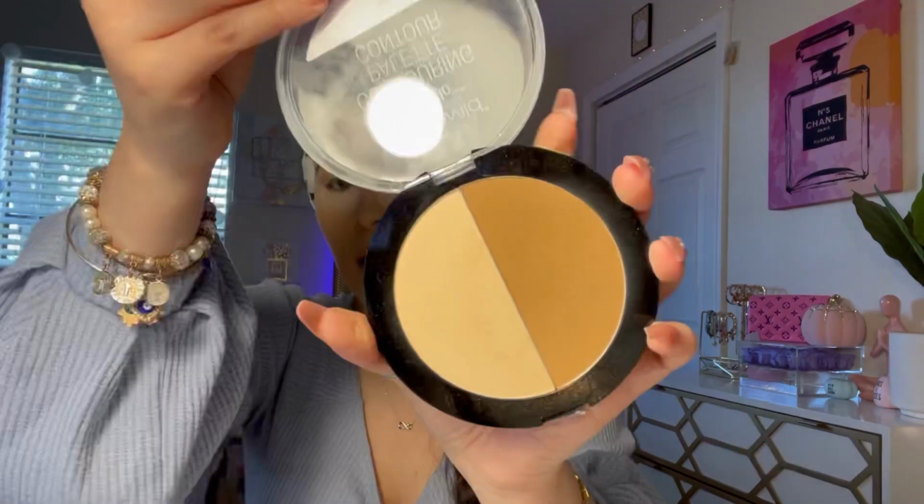You go, girl. I'm going to be bronzing my face and I use the Wet n Wild Contouring Palette. Okay, for blush, I'm going to be using the Honest Beauty Blush. I did get this from TJ Maxx and I have been using it and I really like it.